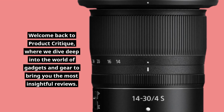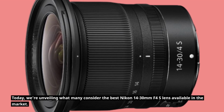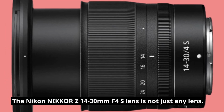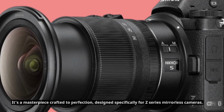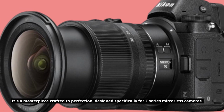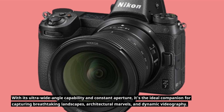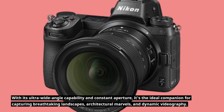Most insightful reviews. Today, we're unveiling what many consider the best Nikon 14 to 30mm f4S lens available in the market. The Nikon NIKKOR Z 14 to 30mm f4S lens is not just any lens. It's a masterpiece crafted to perfection, designed specifically for Z-series mirrorless cameras. With its ultra-wide-angle capability and constant aperture, it's the ideal companion for capturing breathtaking landscapes, architectural marvels, and dynamic videography.